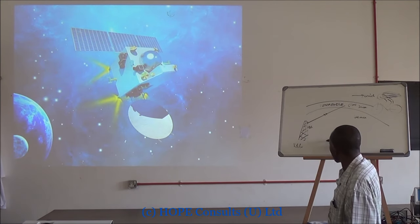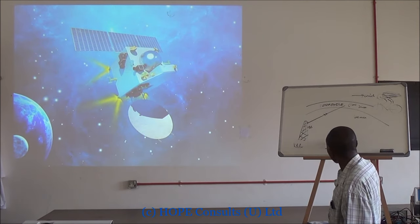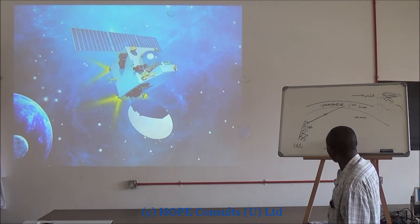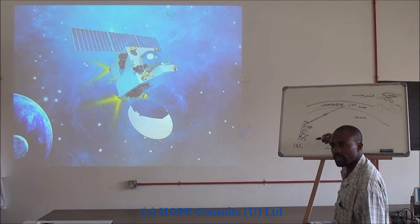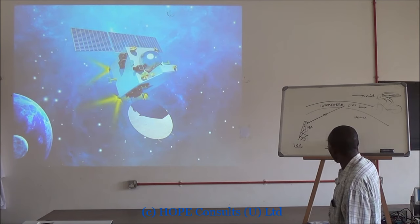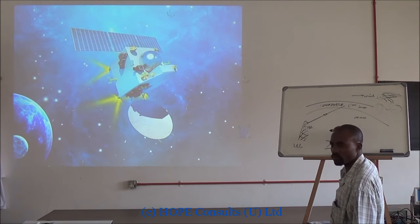But even if you don't go far, let's look at this scenario. This is the normal. And first of all, if you are moving from denser to less dense, if you are crossing, where does the emerging ray go? Towards the normal or away from the normal? Away from the normal. So if you were here, it would go straight. If you were here, it would go straight.